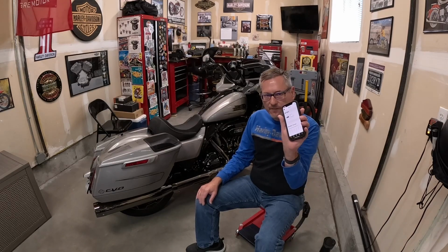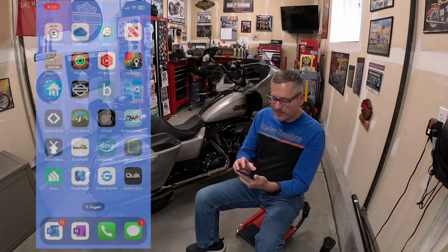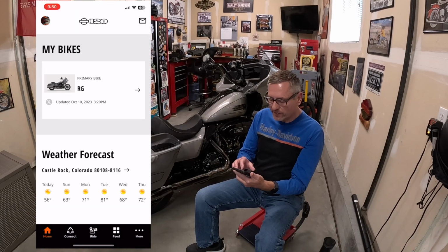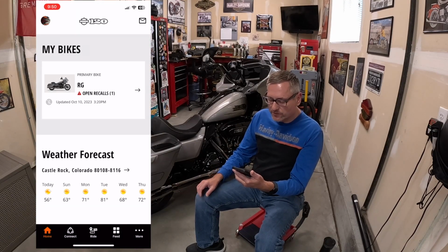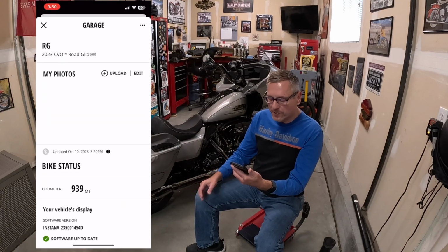So we have an open recall on the 23 CVOs. And I noticed on the Harley-Davidson app that there was a badge telling me something was up. So if we take a look at the Harley-Davidson app, you can see on my bike here, it shows an open recall. The app shows you quite a bit of information about your bike.